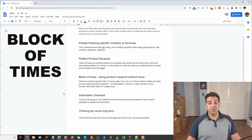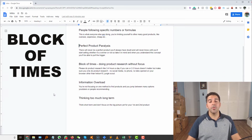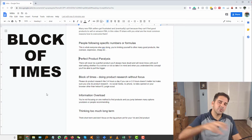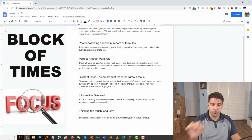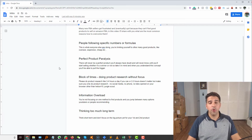Block of times. Sometimes this is also very common. People are not really productive when they do product research, and they stretch the product research phase to a really long time because they are not focused. So please do product research like 3 hours a day if you can, or 2-3 hours, or 1 to 2 hours. It doesn't matter the amount, but make sure you only do product research. No social media, no phone, no tabs open in your browser other than Helium 10, Jungle Scout, and the tools that you actually need.